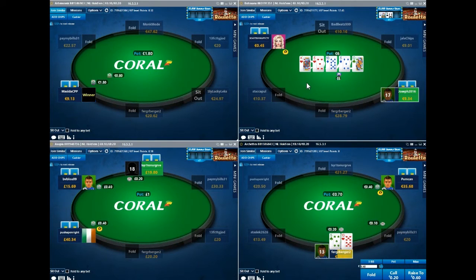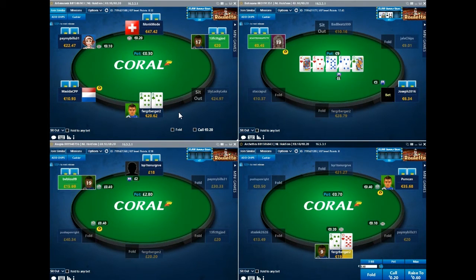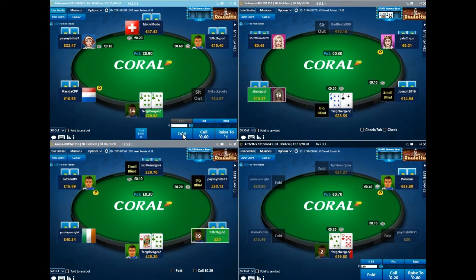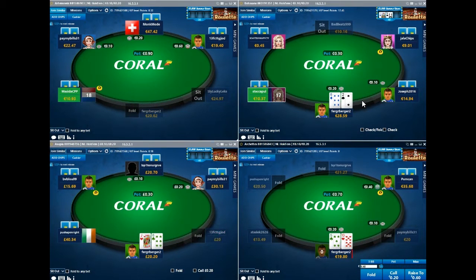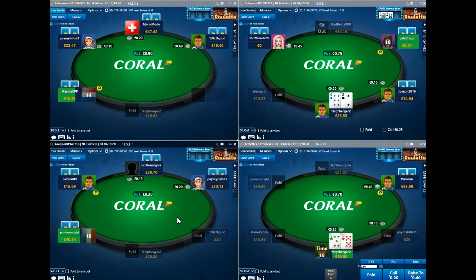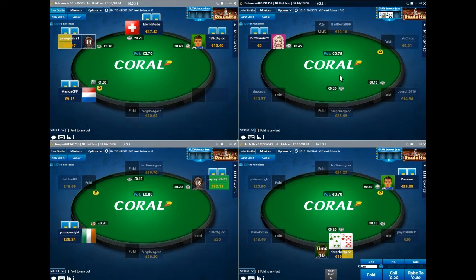One thing to note, the top right table that we're in is actually a shorter stack table. I sat into it by mistake and the game actually seems really good, so I figured I was going to leave it. So we've already tripled up. We had started off with €10 on it. We're up to €30 already, and most of that came from an all-in pocket jacks versus pocket sixes versus ace 10 pre-flop. So as you can see by those 2 hands that we got it in against, that's the kind of table that I want to be a part of.